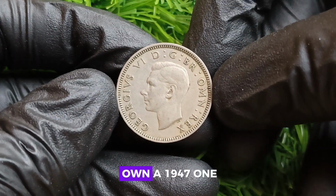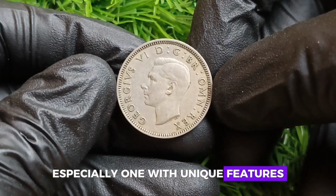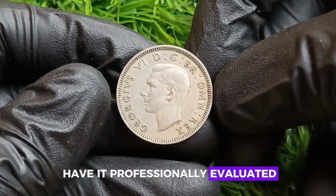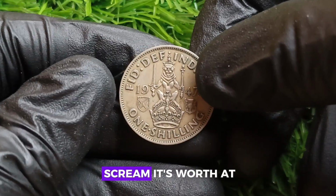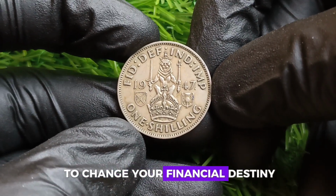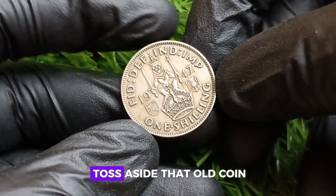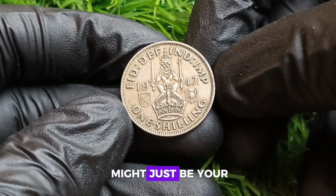They are symbols of resilience, heritage, and untold value. If you happen to own a 1947 1 shilling coin, especially one with unique features, say unexpected coloring, mint luster, or an unfamiliar edge design, do not dismiss it. Have it professionally evaluated, and protect it from wear or exposure. It may not scream its worth at first glance, but within its surface might lie the power to change your financial destiny. After all, every millionaire coin began as an unnoticed piece in someone's pocket, so before you casually toss aside that old coin in the back of a dusty drawer, pause. That little disc might just be your golden ticket.